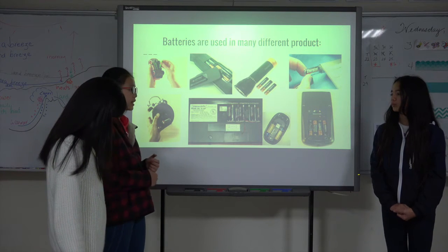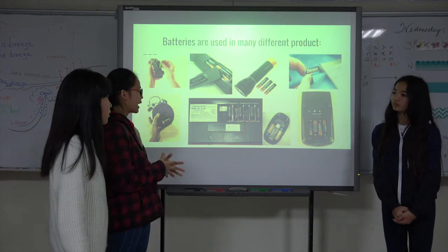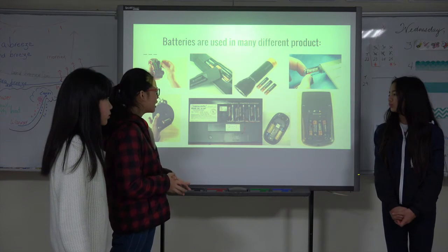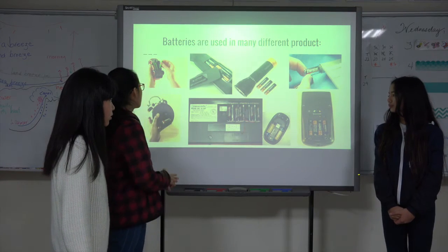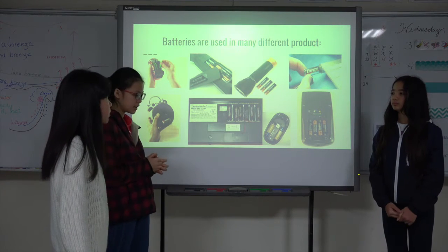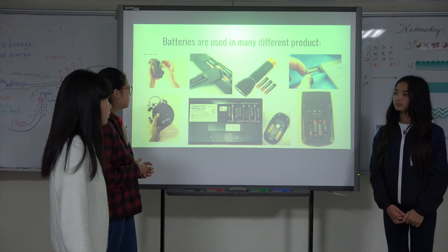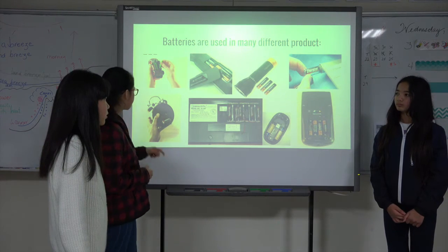Some radios may need batteries to store electricity. And also mice and calculators. So almost all of the electrical things we use in daily life are powered by batteries.